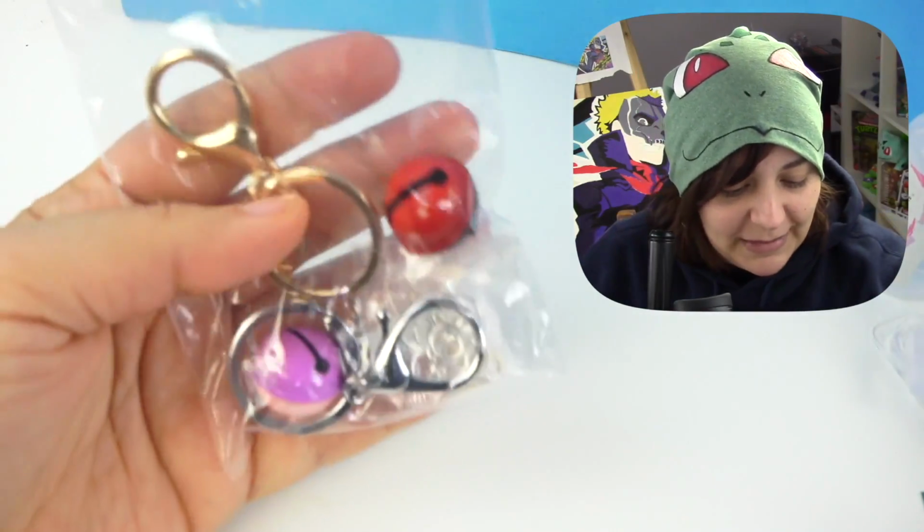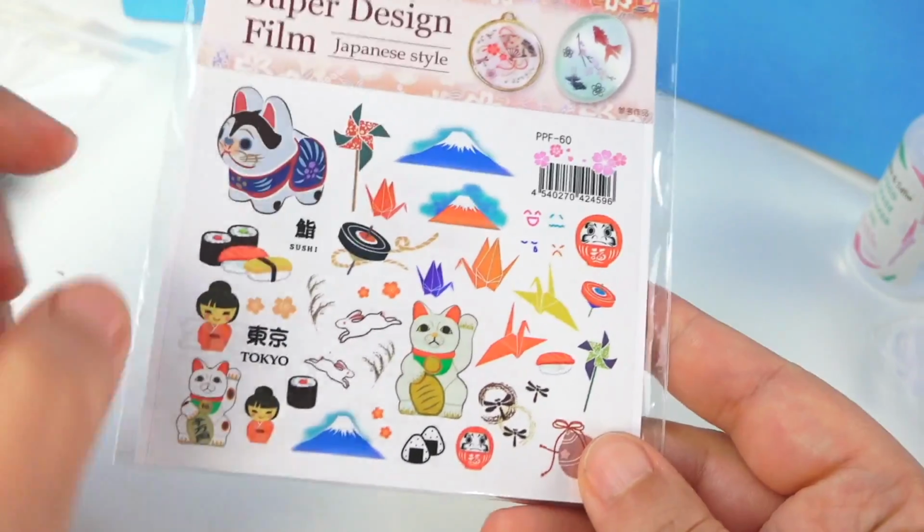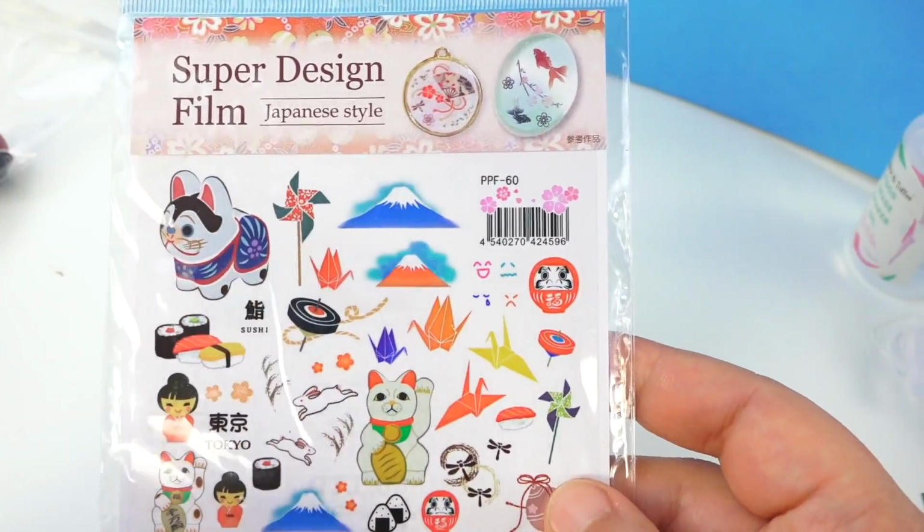Cute little bells. I am in love with these bells. They're absolutely adorable. So cute. Some little films that you can cut and add as embellishments inside your charms.